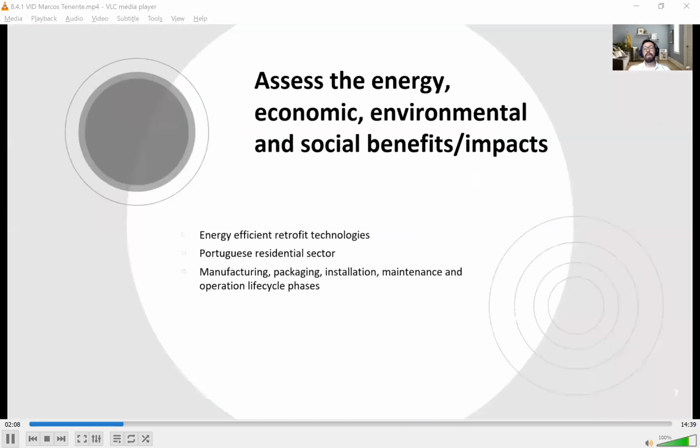Therefore, the objective of this work is to develop a methodological framework to evaluate energy, economic, environmental, and social impacts of adopting certain energy efficiency retrofit technologies in the Portuguese residential sector. This approach will be applied from the manufacturing to the operation phase.